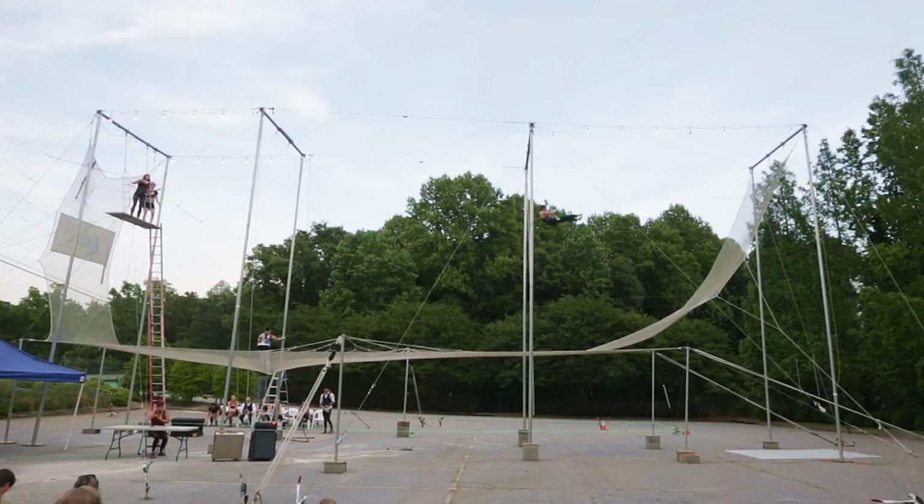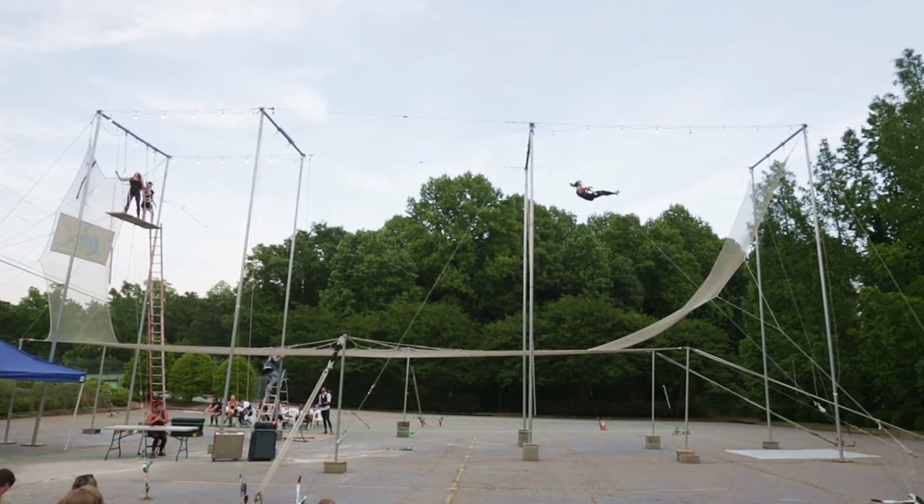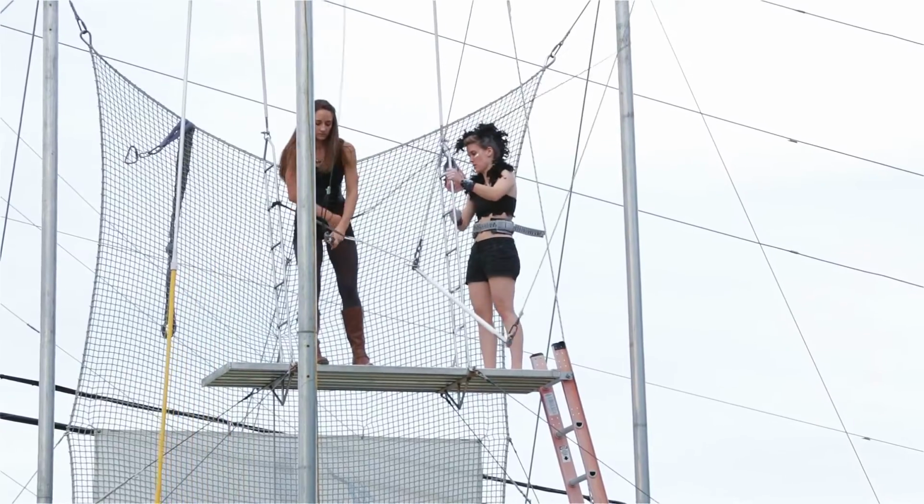Sunday's workshop. But wrapping up the Wednesday workshop, we have Tegan throwing that double again. Let's hear it for Tegan. Let's give her some power.